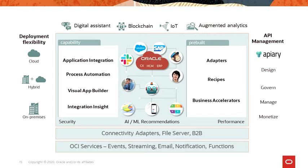OIC also includes Visual App Builder or Visual Builder. So Visual Builder is a low-code component that allows me to create native mobile apps or web apps on top of my APIs. So of course, it's very closely tied into process automation and application integration. So it's very, very easy to open up your enterprise systems of record to new mobile mashup apps via Visual Builder here. And Visual Builder can also act as a user interface for process automation if you don't like our default workspace offering there.